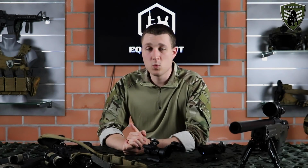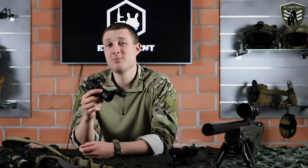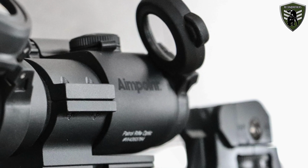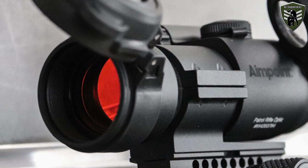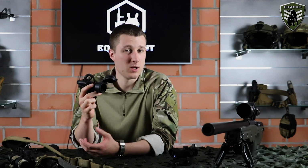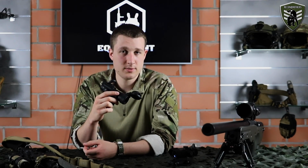If we're talking about one single feature that is of utmost importance, then it is anti-fog. Yes, optics can fog up as well, and we all know how much of a hassle it can already be if your glasses fog up. Real optics solve this by being injected with nitrogen gas, and it is a very effective method since we've never had any issues with ours thus far. While on the other hand, we did have a few fogging experiences where our knockoff optics were basically useless.